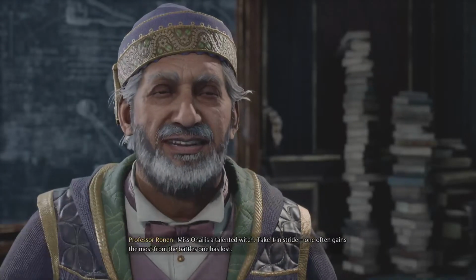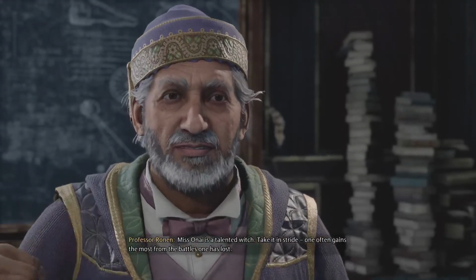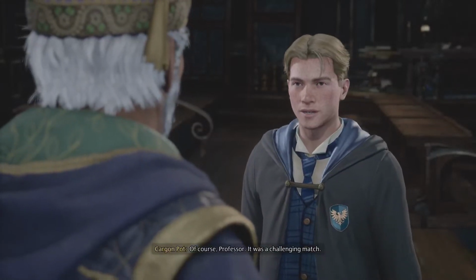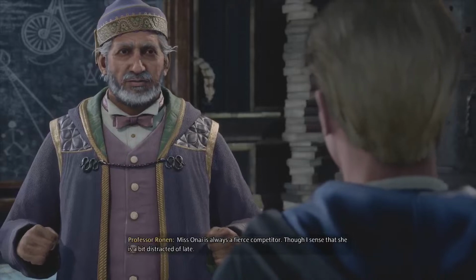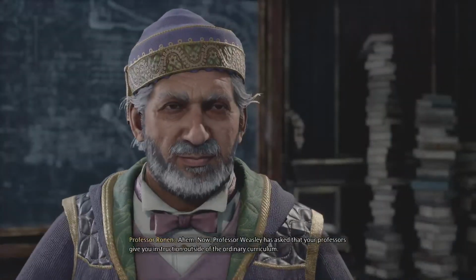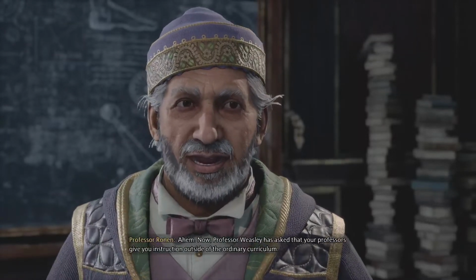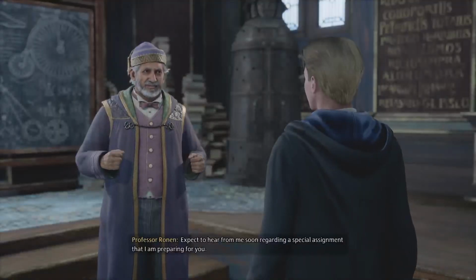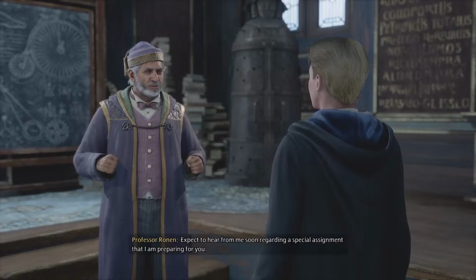Miss Onai is a talented witch. Take it in stride. One often gains the most from the battles one has lost. Of course, Professor. It was a challenging match. Miss Onai is always a fierce competitor, though I sense that she is a bit distracted of late. Now, Professor Weasley has asked that your professors give you instruction outside of the ordinary curriculum. Expect to hear from me soon regarding a special assignment that I am preparing for you.